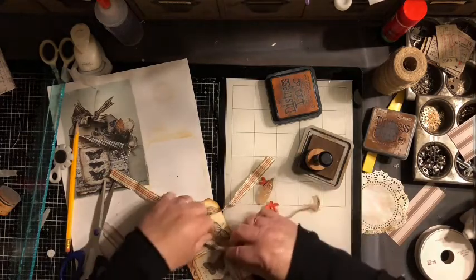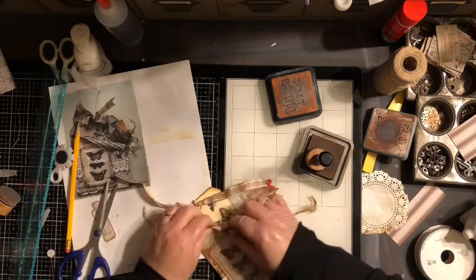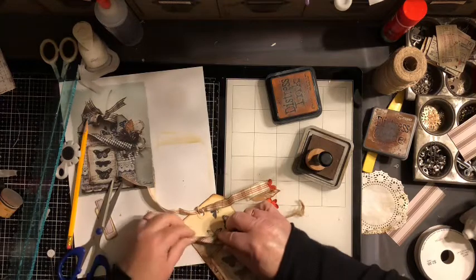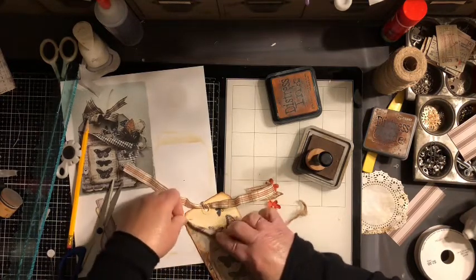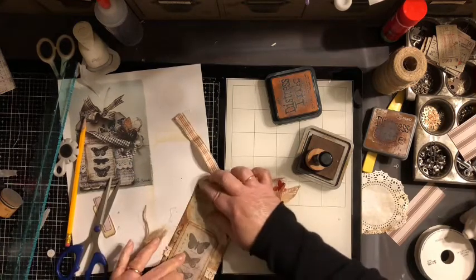All right. So, let's put some glue down. See, this butterfly is not showing enough for me. Oops, I'm tearing that loose. That's not good. All right, I'm going to take this down one more time.